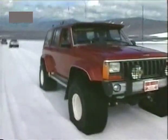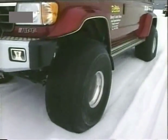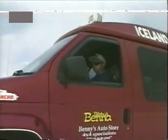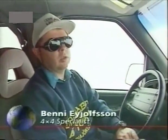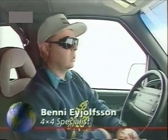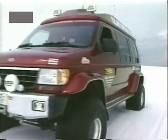But you don't always need to go slowly, and they don't. This van has a 5.8-litre turbocharged engine and was built by Iceland's top off-road expert, Benny Eigil something or other. The editor of the US four-wheeler magazines, he told in his magazine that Iceland's 4x4 Jeeps, 4x4 cars, are the best snow traveling cars in the world. He has never seen anything like this. So I'm sure we have the best car to drive on the snow.